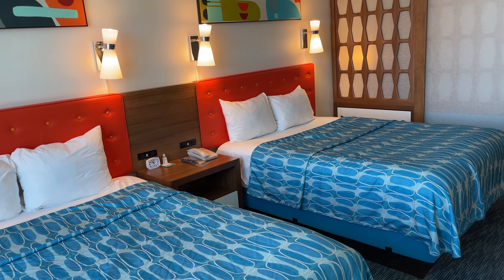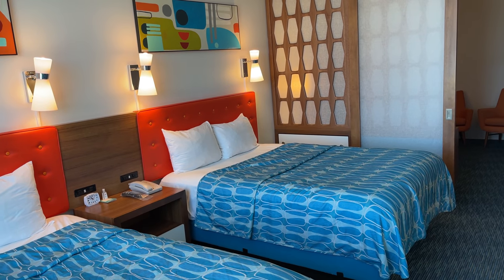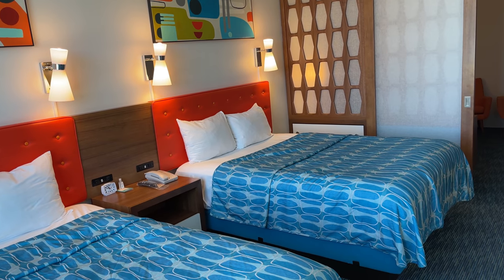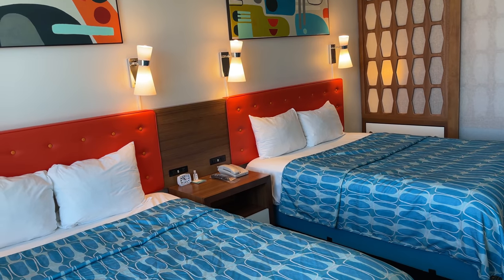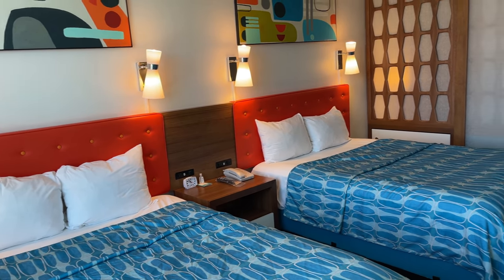This room is perfect for six people. If you have a big group and you're hanging out in the parks and Volcano Bay and having a good time, this is a really nice room to get. It's reasonably affordable. Dockside and Surfside are the value resorts, and Cabana Bay is right next to them as far as the list. It's not too expensive. It's very affordable, especially for a family.